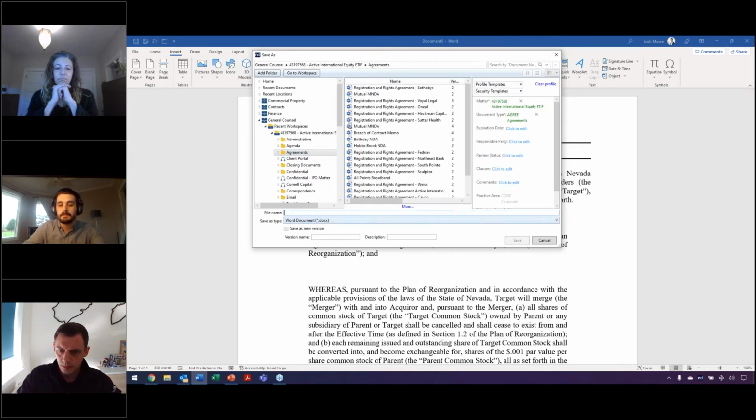We can name it. And on the right is where you can apply that metadata. Well, the great thing about this is it's smart. NetDocuments automatically tags what we know. So we can tag the matter, the document type, the practice area, the retention period. There's built-in retention policies. And what's great about it is the metadata, the document tags, it's dynamic.